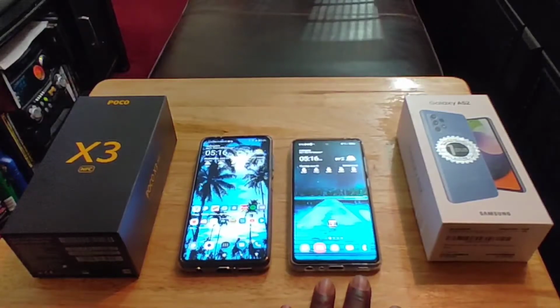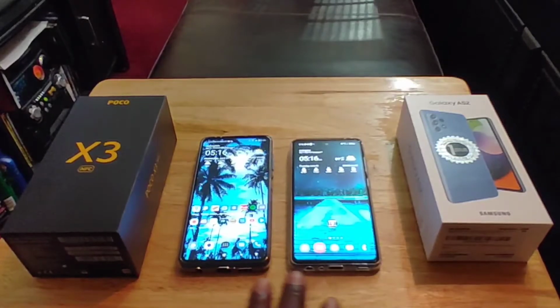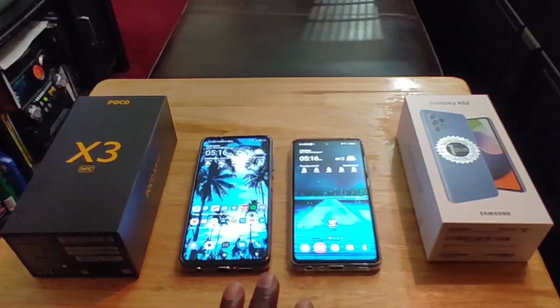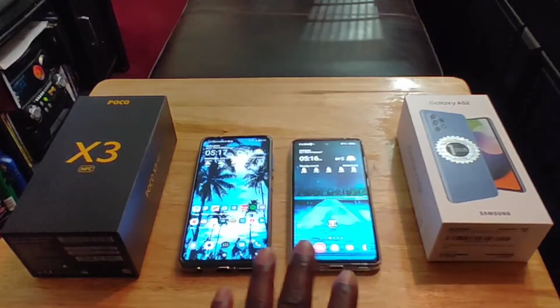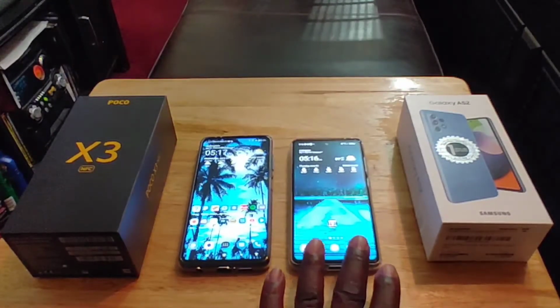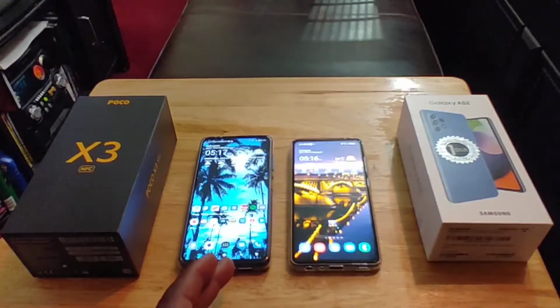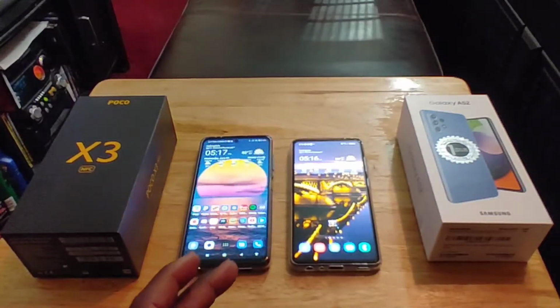It has a matte finish on the back, so no fingerprints at all. You're not really going to get fingerprints on either, but it has a matte finish. It's not as heavy. If you don't like a heavy phone, then you want the A52. And also keep in mind, the A52 is a smaller device, so it's going to be a little more manageable in the hands of somebody that has small to medium-sized hands. If it doesn't matter to you and you just prefer larger phones, then you want to go with the Poco X3 NFC because it's a bigger device, it's taller, and it's wider.